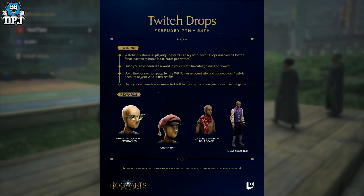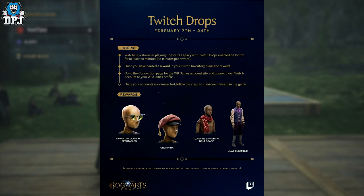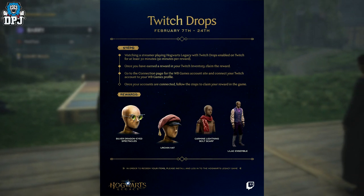Once you've earned a reward in your Twitch inventory, claim the reward. Go to the connection page for the Warner Brothers Games account site and connect your Twitch account to your Warner Brothers Games profile. Once your accounts are connected, follow the steps to claim your reward in game.